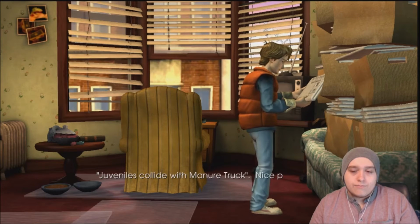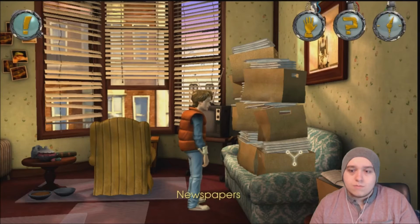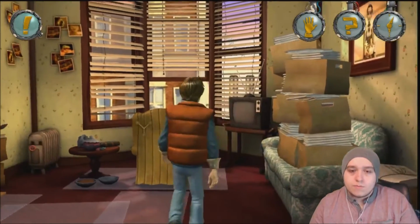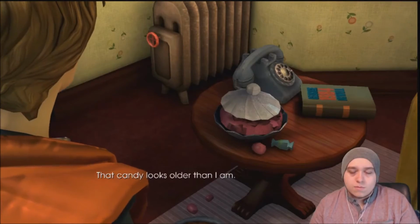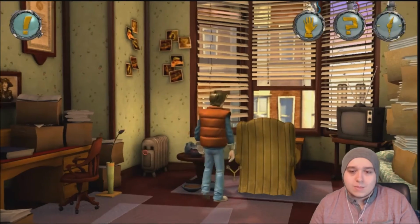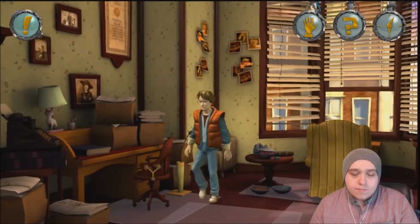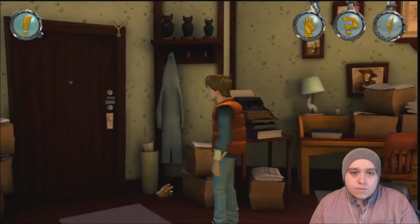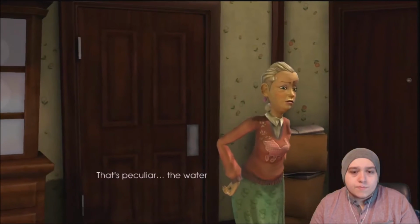Juveniles collide with manure truck. Nice picture. Oh, the candy looks older than I am. Oh, there's a book by that. It says 19. Pictures on the wall. Yeah, that's peculiar.